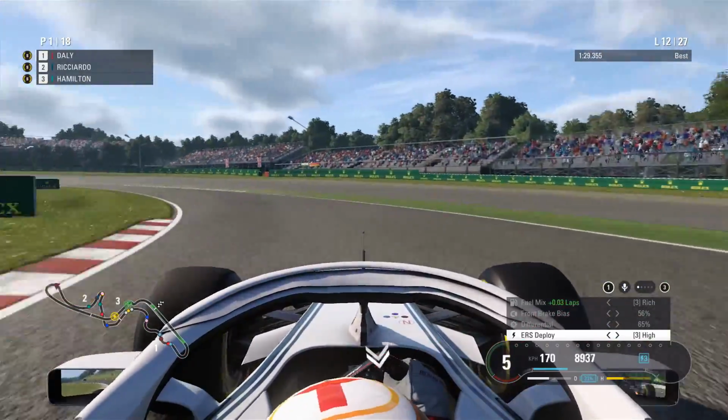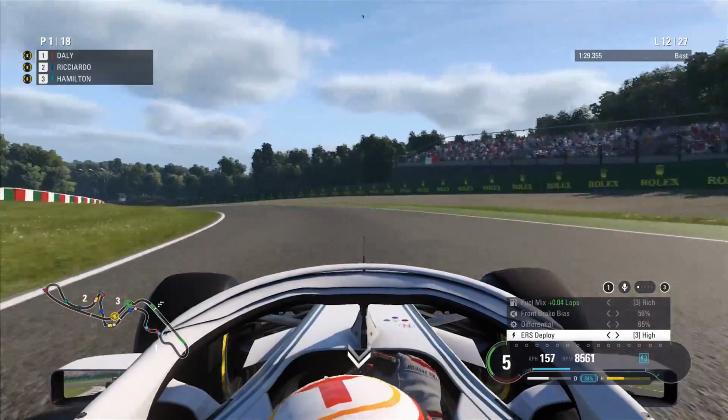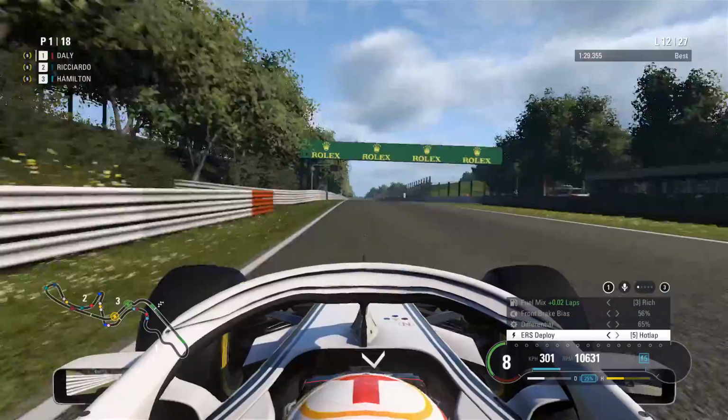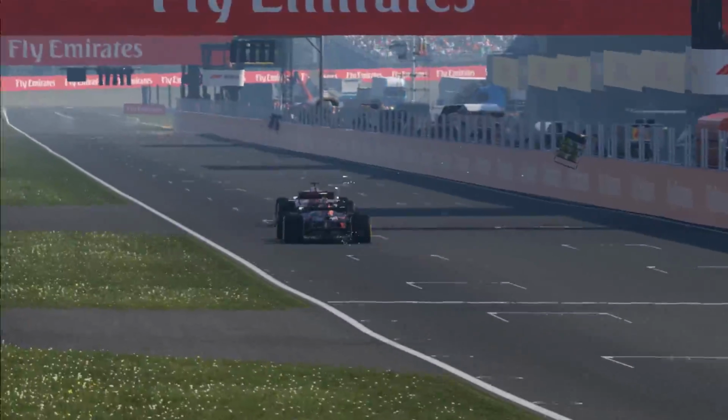All of a sudden, we're going to dive him back up the inside in the Spoon Curve. We've run out a little bit wide, gave him a bit of a squeeze for his trouble, but to be honest, given what he's done to us, I think that is completely fair. And once again, we take the lead of the Grand Prix. Let's see if we can defend this position. This has turned into quite the fiery battle between the two Australians.